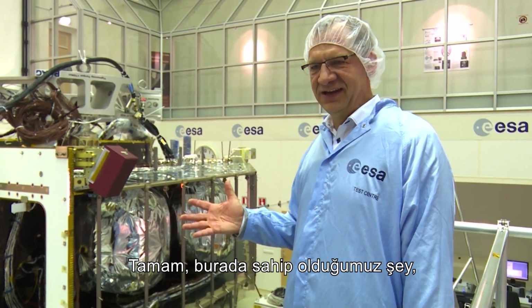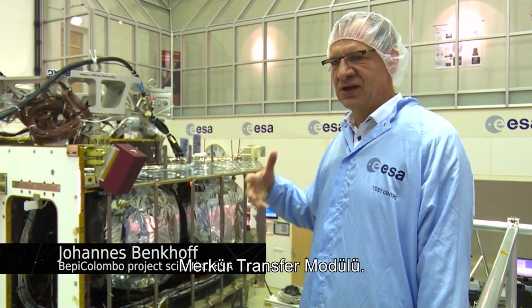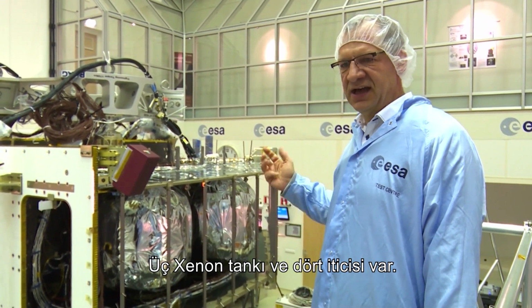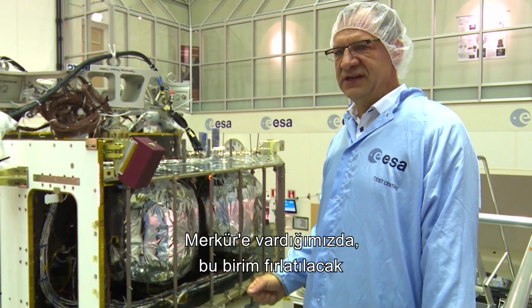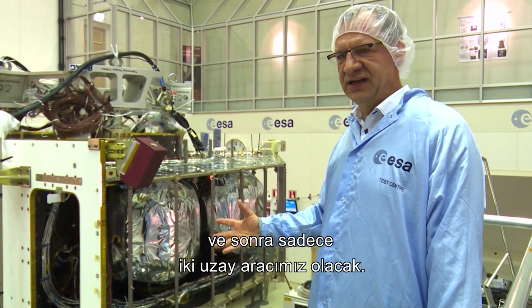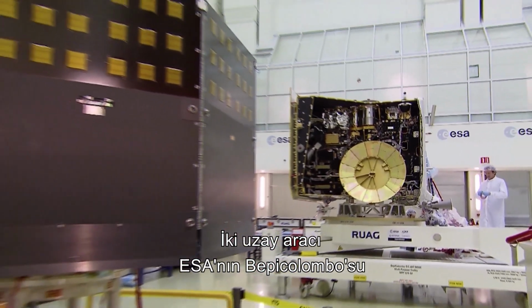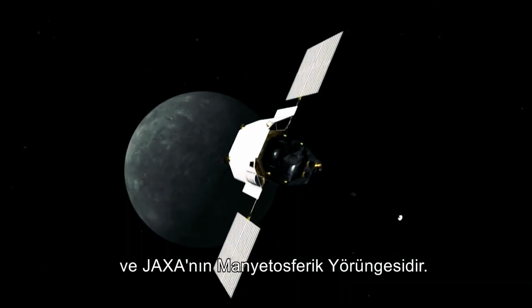What we have here is the MTM, the Mercury Transfer Module, which brings our two spacecraft to Mercury: the 3 xenon tanks and the 4 thrusters. And when we arrive at Mercury, this unit will be jettisoned, and then we only have our two spacecraft. The two spacecraft are ESA's Bepi Colombo and the JAXA magnetospheric orbiter.